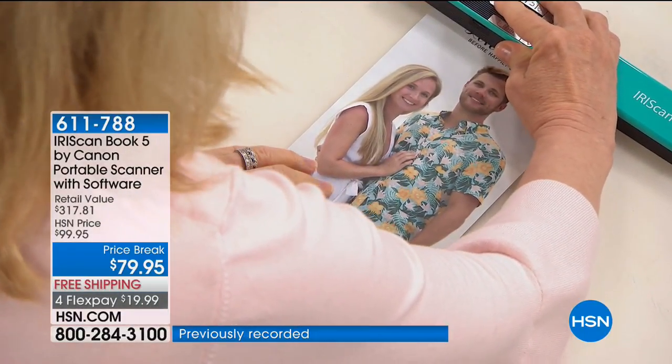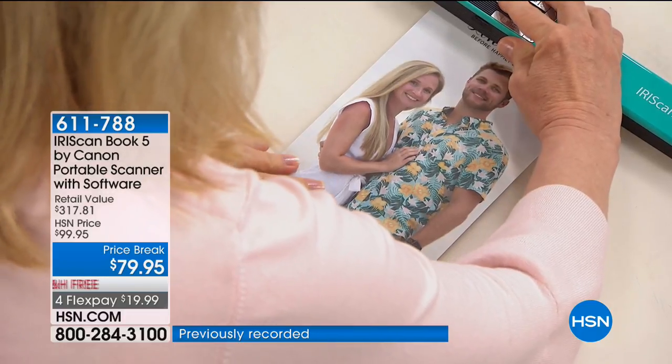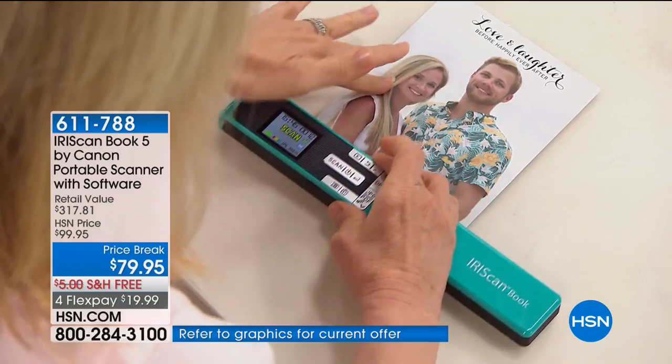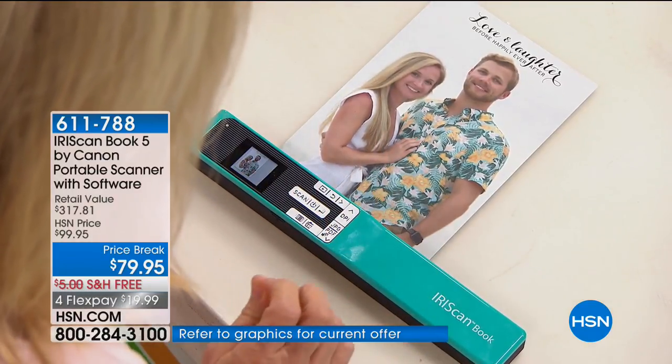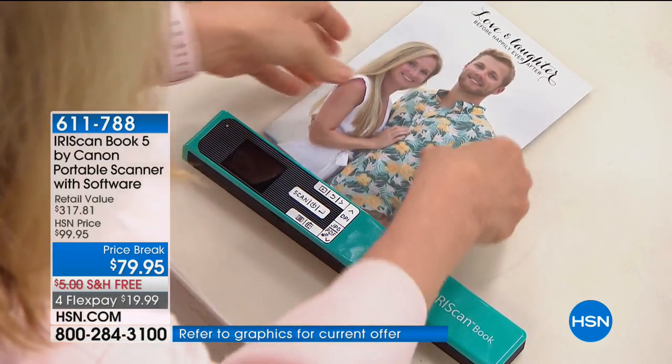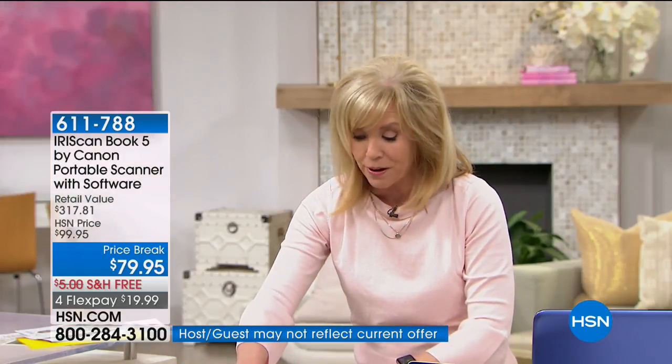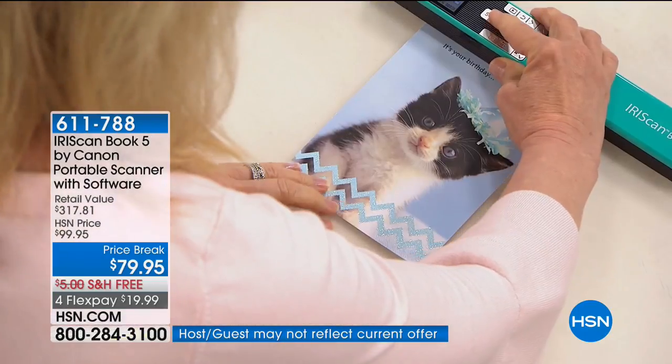Okay, so all you have to do, you just hold it over, whether it's color or black and white, you press one button, it keeps track of it on board, and check it out. Lightning fast, up to 1,200 dots per inch, and there it is. It shows you a copy of what you just did. You don't have to have a computer on board. However, it comes with all the software. You want to get creative.